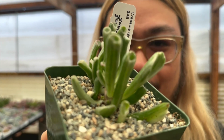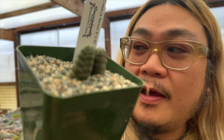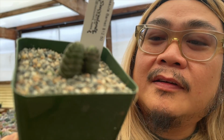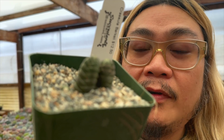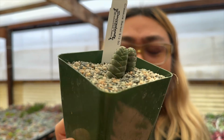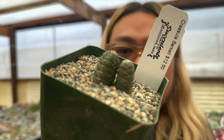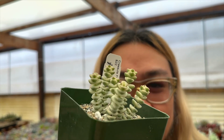This is really pretty. This is the Crassula barkelli, and it's hard to imagine that this and the Crassula ovata, or even the golem, are in the same genus. It looks so different. But I love the tight growth pattern that this one has. It's $12.50.